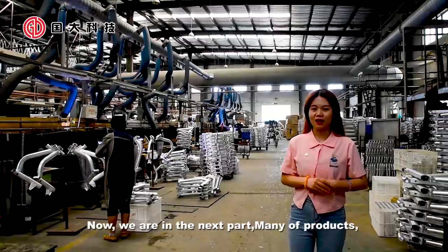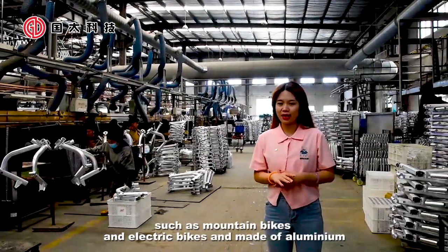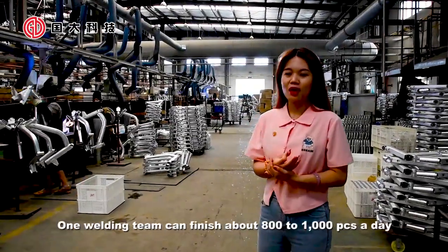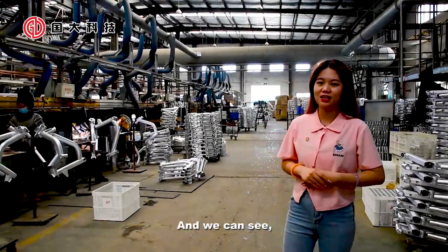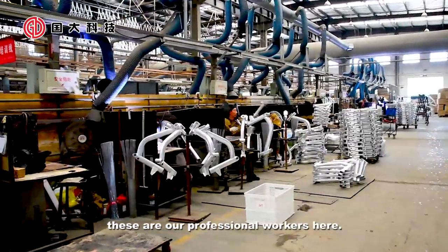Many of the products, such as mountain bikes and electric bikes, are made of aluminum alloy or steel, and they have different welding lines. One welding team can finish about 800 to 1000 pieces a day, and we can see our professional workers here.